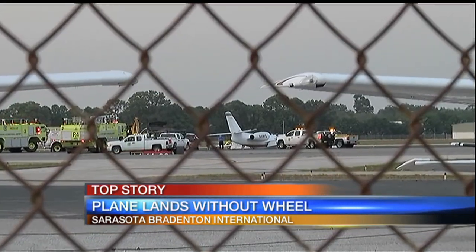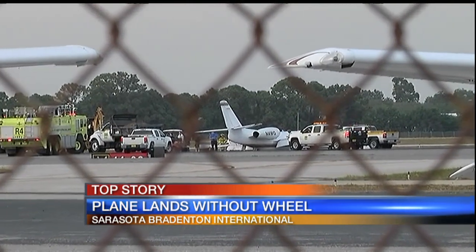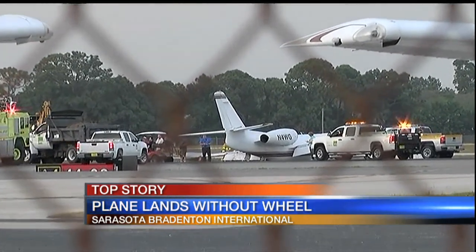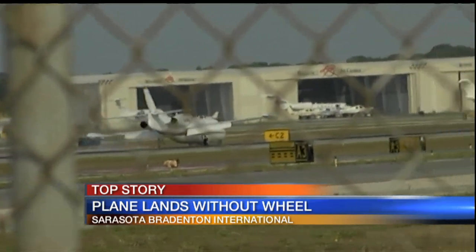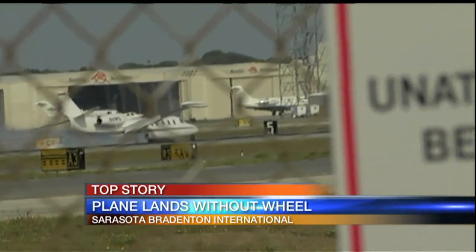The plane spent about an hour circling over the Gulf, burning fuel before making the emergency landing around 6 o'clock Friday night. Luckily, when it did land, the aircraft did not catch fire. There were sparks, but it safely skidded into the grass. The emergency landing happened on the main runway, causing it to be shut down temporarily.